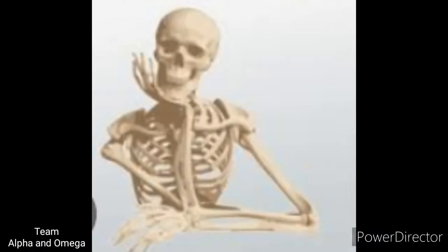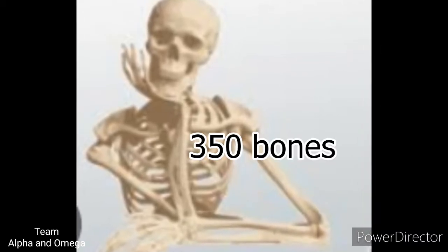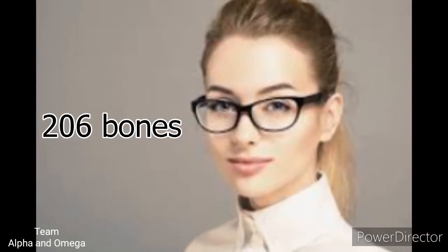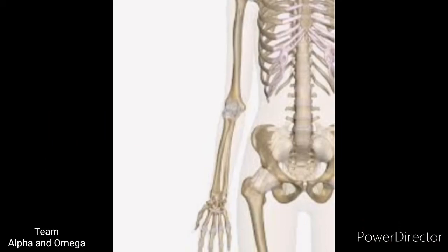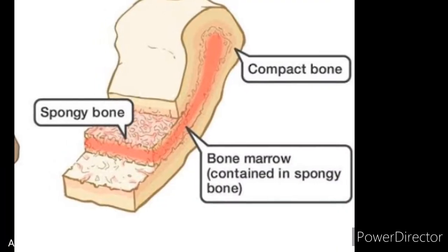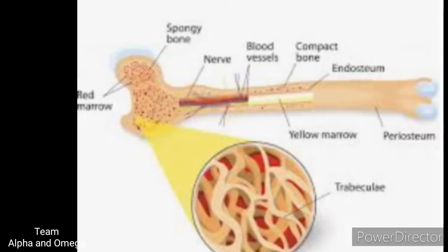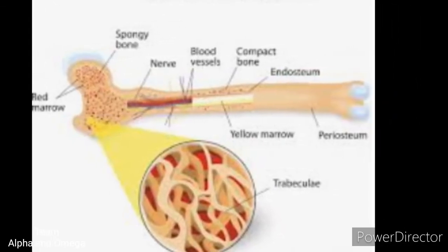As a child, you have more than 350 bones, but as you grow, some of them join, and an adult has 206 bones. From outside, bones feel smooth and hard. However, they are softer and spongy on the inside. The inside portion of a bone is called the bone marrow. It contains living cells and blood vessels. This is the place where the blood cells of our body are made. Bones grow as you get older.